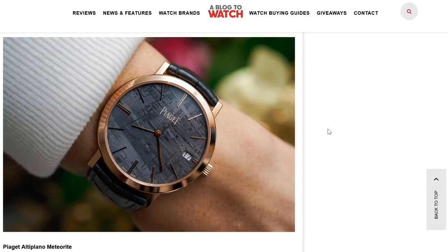Really? What do you guys think about the date wheel though? Why would you punch a hole in the meteorite? It just looks wrong. It's all kinds of wrong. It does. There's ways they could have fixed that. They could have at least made it gray or something like that. Yeah, we mentioned that to them. It doesn't totally kill it for me, because here's the thing. Only another watch lover would say that. Anyone else is like, wow, that's really nice.